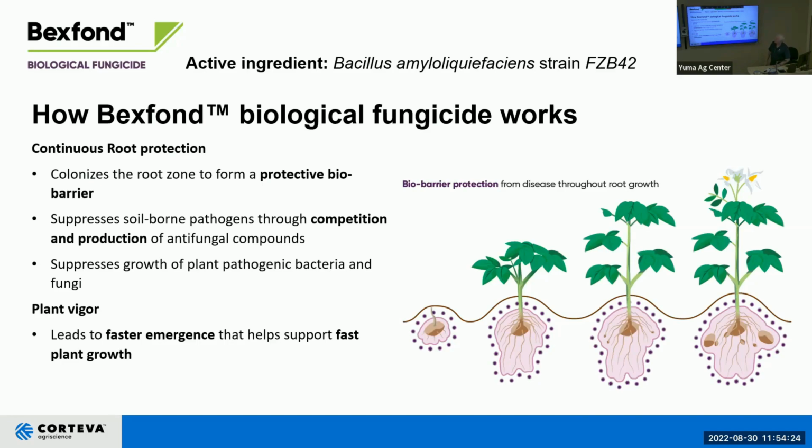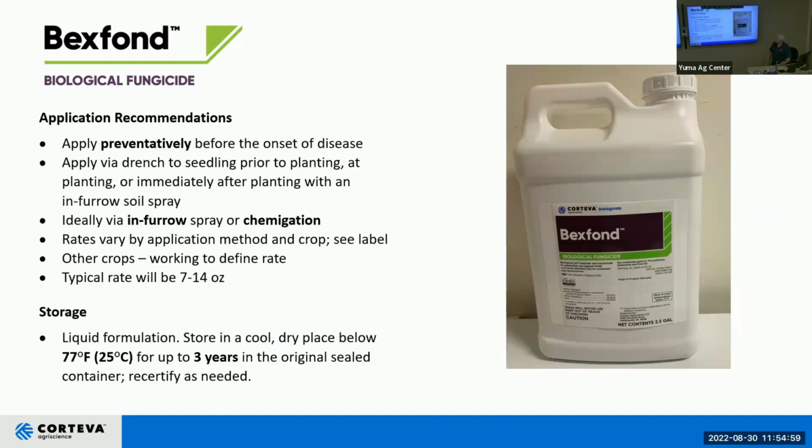So this is how it works. It colonizes the root zone to form a protective biobarrier, suppresses soil-borne pathogens through competition and production of antifungal compounds, suppresses growth of plant pathogenic bacteria and fungi, and when it comes to plant vigor, it leads to faster emergence that helps support fast plant growth. So as you can see from these pictures, you put it on at close to planting. As the root structure develops, the Bexfon, the product, continues to grow with the growth of the roots.